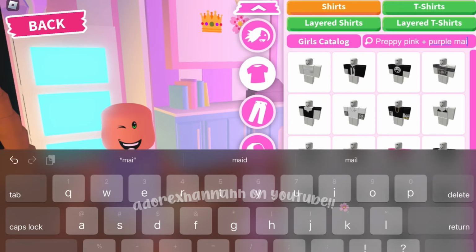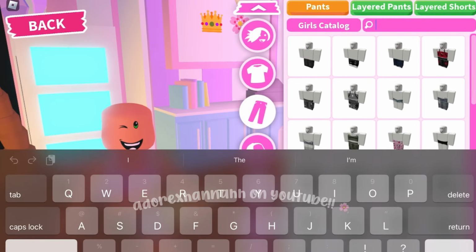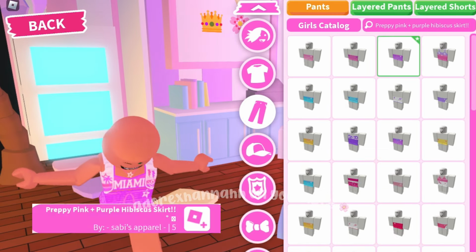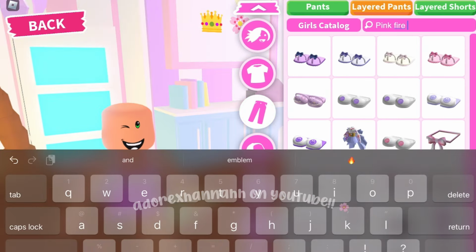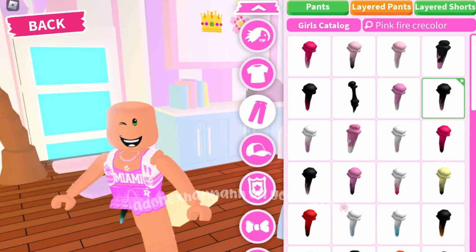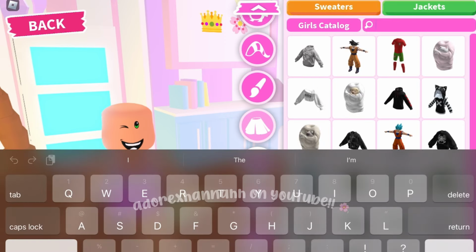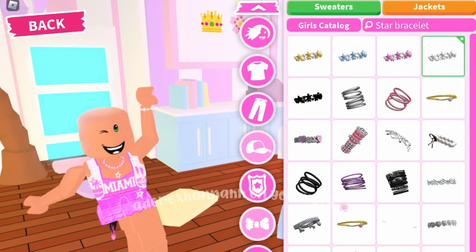This avatar was made by a friend and I asked her if I could put it in my video and she said she was okay with that. So credits to her. Her videos are always so cute. If I can find her YouTube account or TikTok or Roblox, I will give it to you if she's okay with that. I think the tops and the bottoms that come with necklaces are so helpful and they're always so cute. Look how cute that is.